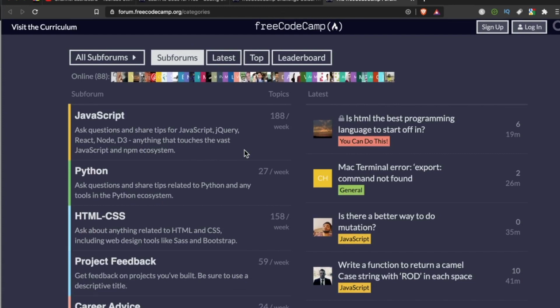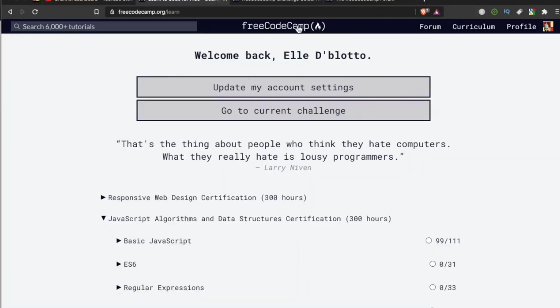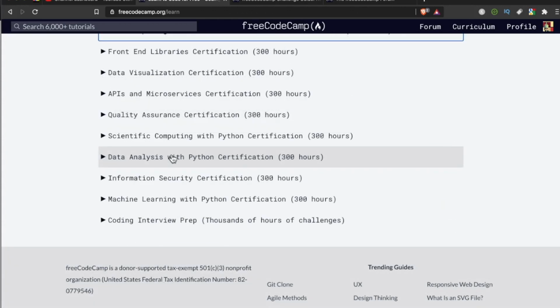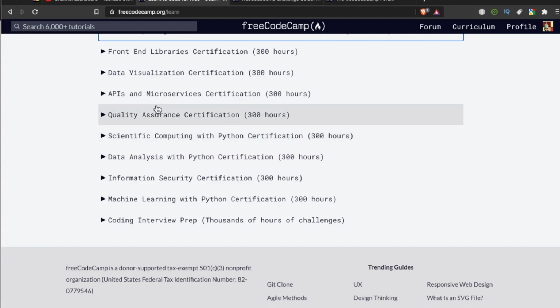The other benefit, let's just talk about the other pros right now. It's freaking free. I think FreeCodeCamp is a wonderful gateway into tech. There is no financial investment required, and it's a great way to get your feet wet and see if this career field is for you. They also have some non-web development stuff here with Python. They have scientific computing with Python. They even have QA and machine learning here and information security.